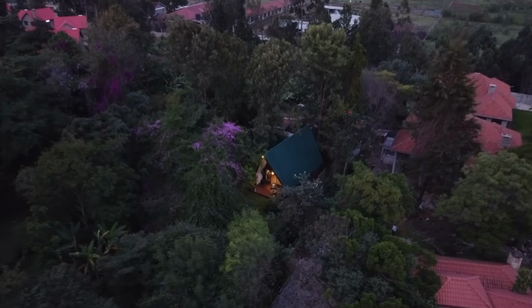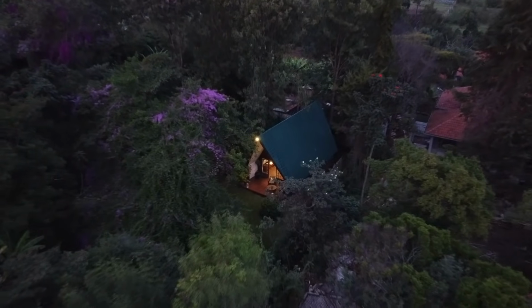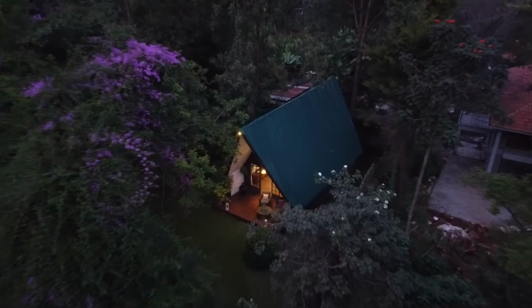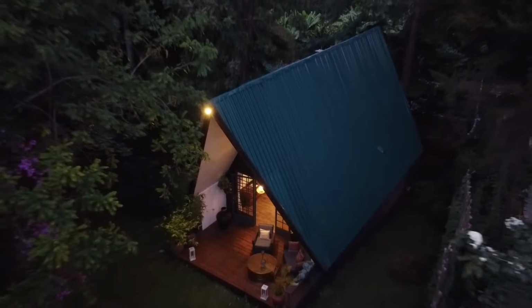So this is our Airbnb called the A-frame on Windy Ridge. It accommodates 2 people comfortably. Generally couples, people visiting from overseas or just within Nairobi. But mainly couples or friends.